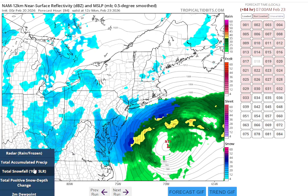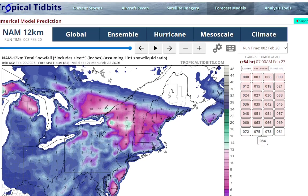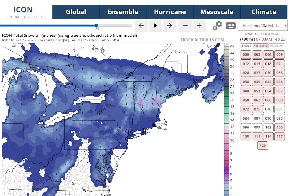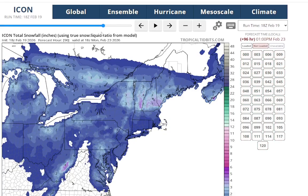We can look at the total snowfall, and it is showing a little more for the extreme southeast Jersey, and very little for us. So we'll have to see what happens with that. Again, that's one model, one run. If we go to the ICON, it has even less, so it has basically hardly anything at this point. It does seem to give a little more later on in the day on Monday, oddly enough, but this is still just barely an inch at this point.